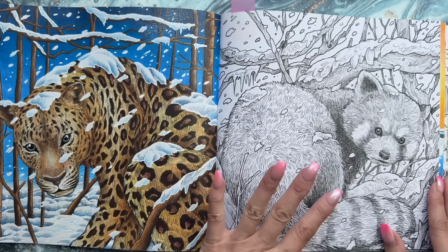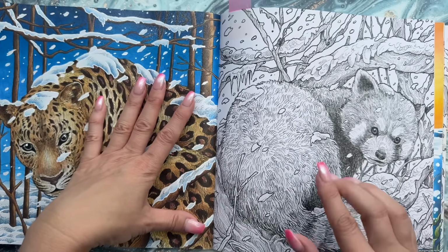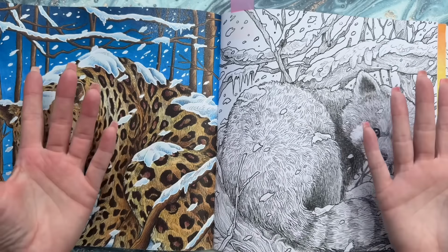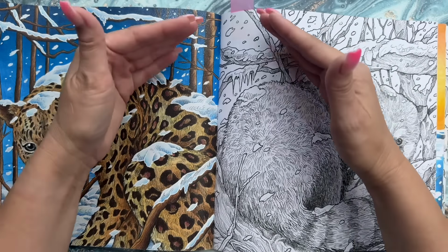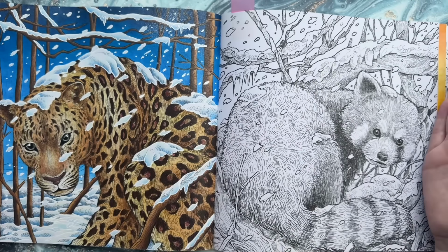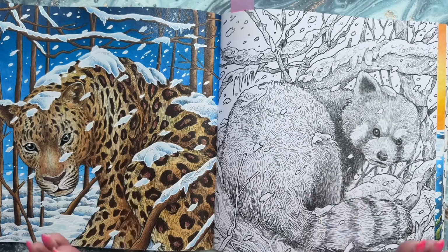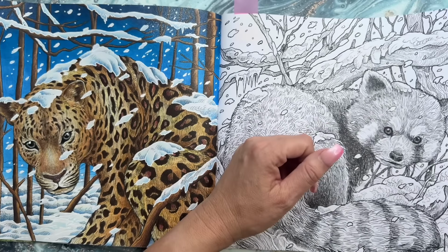So I'm going to use my Polychromos and my Albrecht Dürers again like I did on this page, and I'm going to match up the background as well so it looks like a double page spread. Every time I see these two pages together, to me it does look like a double page spread. I know it's not, but I'd like to match them. So I'm going to do the sky exactly the same so it looks very cohesive together when you open it up. And these two are actually some of my favourite pages in this book, so I am really looking forward to colouring our little fox here.